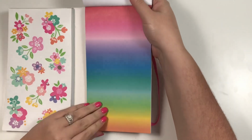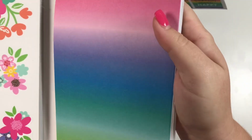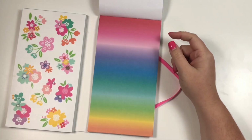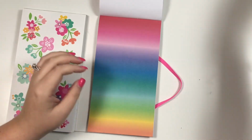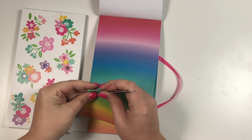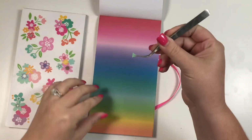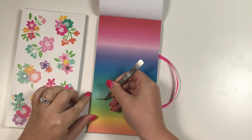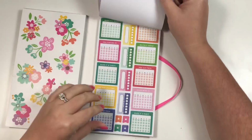These, I know it's almost impossible to see, but they are little triangle icons, like bullet points. It's really hard to see. Let me see. Where are my tweezers so I can show you guys? See, they're these little icons, but you just have a whole rainbow page of them. So it's kind of hard to see that they're there, but they're there. And you get two of those.